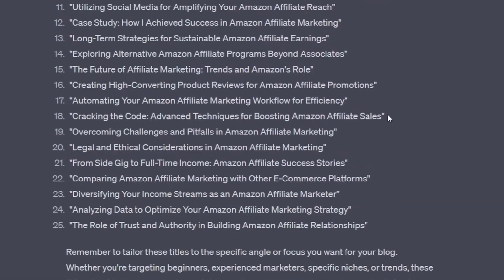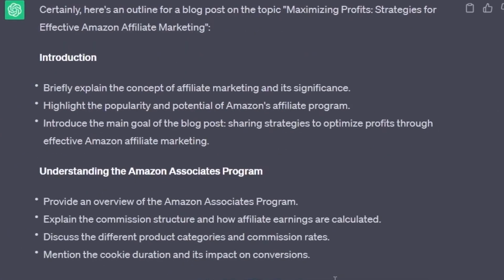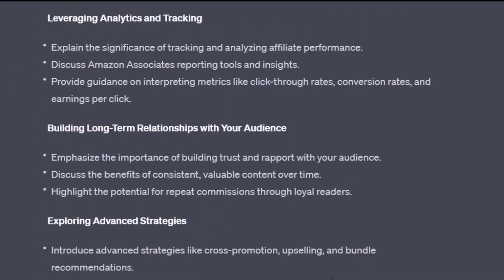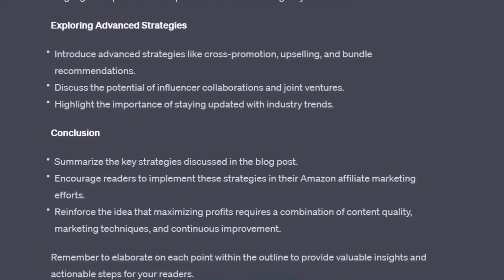Now you can choose from the list of titles we've generated for your blog. Just pick one, use the command "Outline of Blog Post," followed by your chosen title. Press Enter, and in just a few minutes, ChatGPT will create a custom outline for your selected topic. This handy feature makes brainstorming and planning your blog content a breeze.